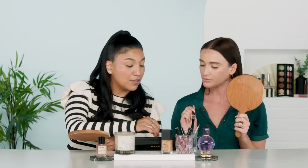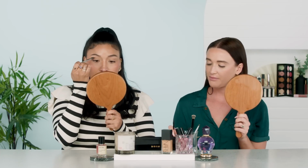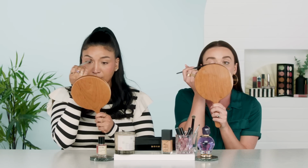Okay, I'm gonna do some neutrals then. I love that. Before going in with the purple, I need a little transition color. Oh yeah, just for the crease? Make your life easier. Yeah. I'm gonna keep mine really simple. I'm just grabbing the little dark brown shade, and I'm gonna create a line for some definition because I don't have anything really on my lids right now.